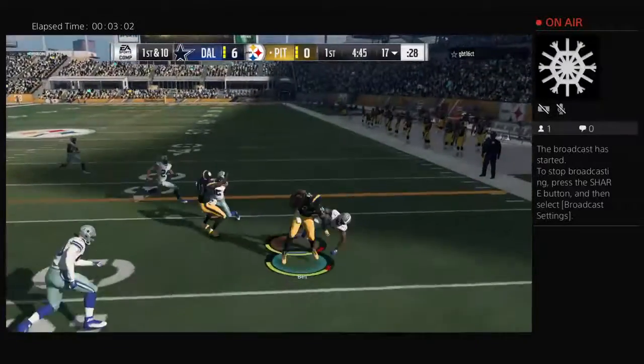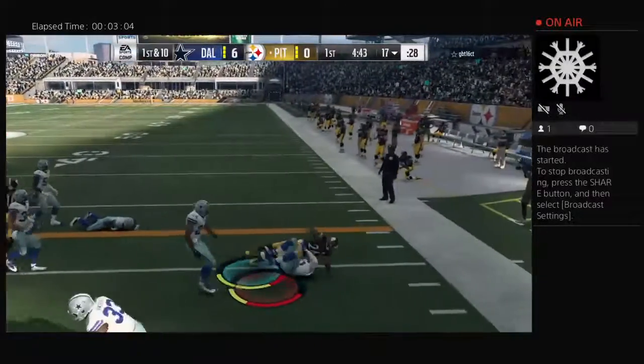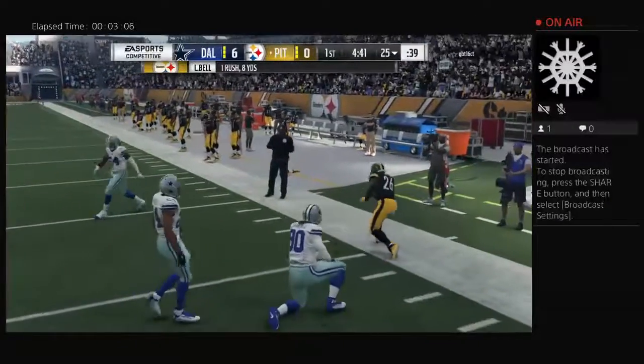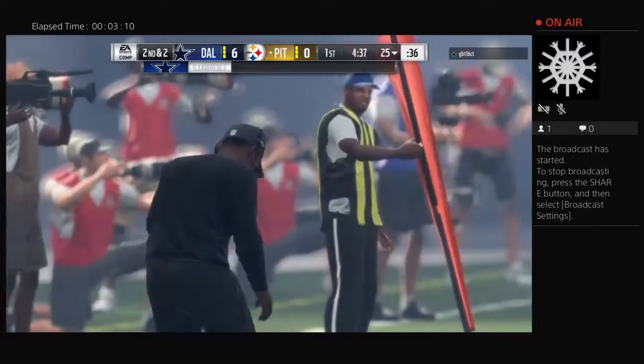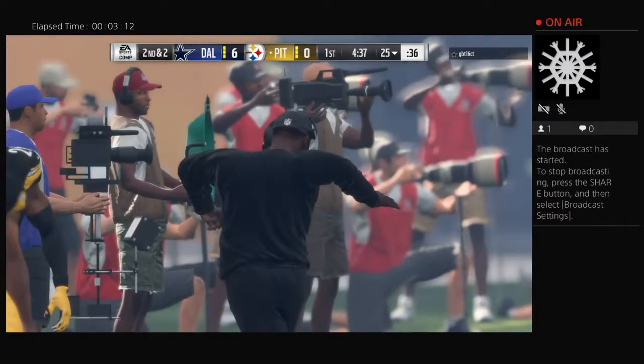Here's the first carry for Le'Veon Bell. Oh, and now he bowls him over. And he'll find some space up to about the 25. A good run there on first down, and it'll leave him with a 2nd and 2.